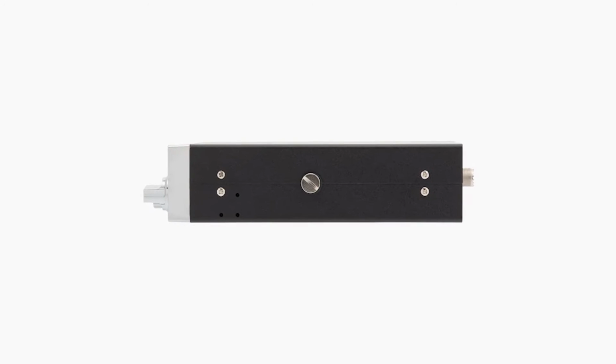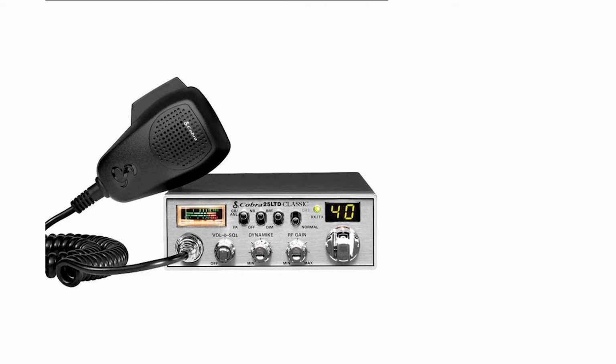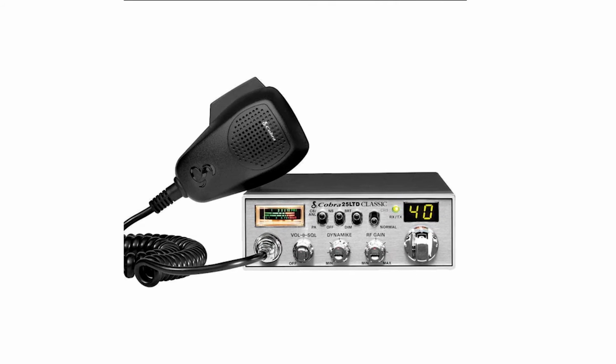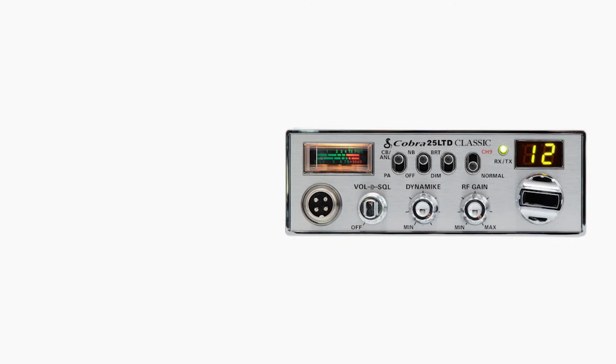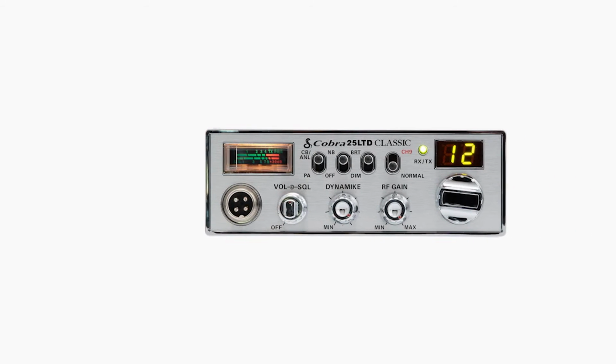Also, its RF gain feature is exceptional and acts as a sensitivity filter. The RF gain will sort you out if you're the least worried about noisy, distant signals affecting your communication. You can make and receive calls anywhere in the truck since it comes with a 9-foot microphone cord for unrestricted movement. The Cobra 25LTD is for you if you're looking for a reliable CB radio with a heavy dynamic mic.